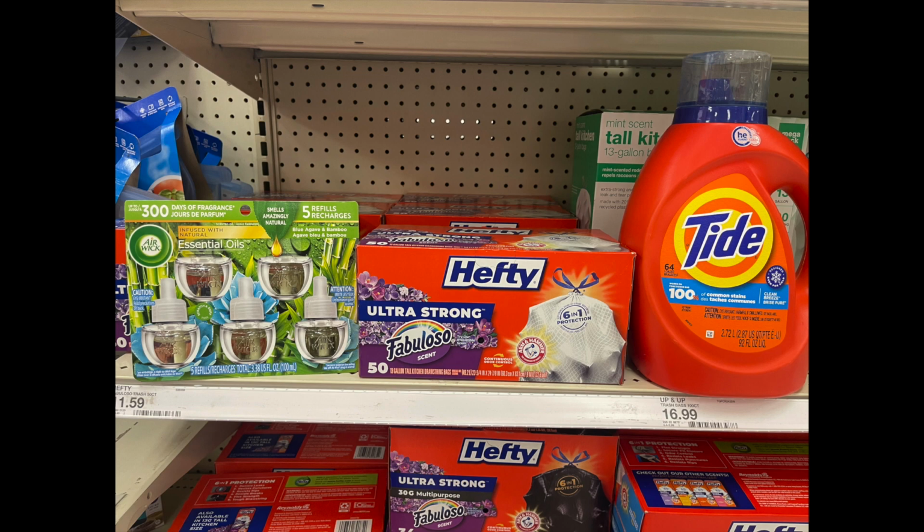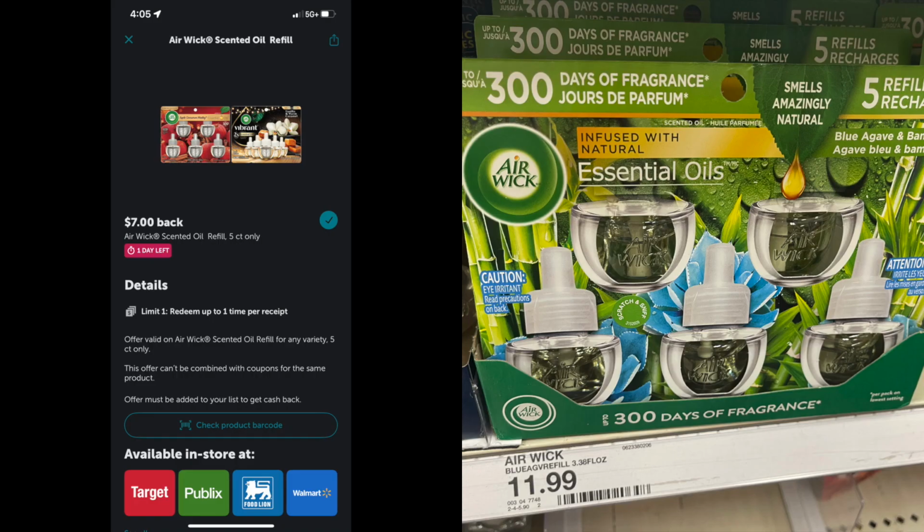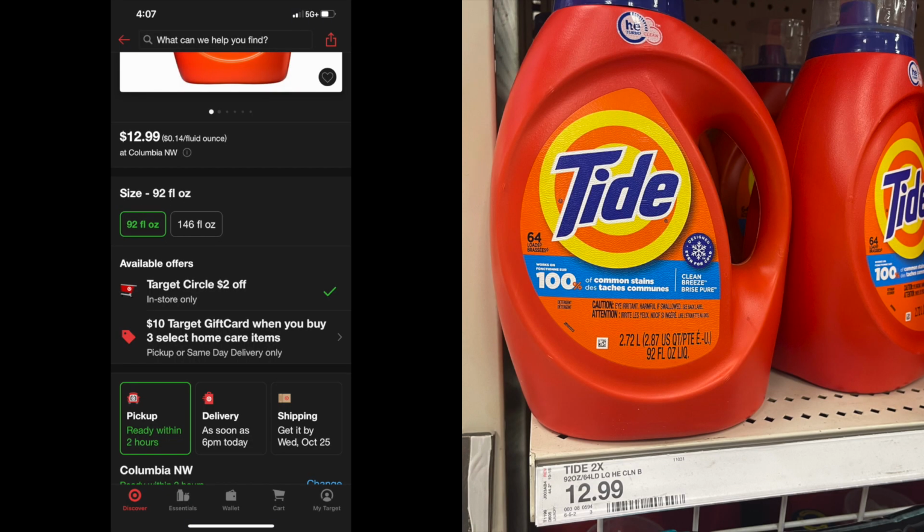So with getting that, we had to first off get this Airwick. Now, I'm so sorry I did not post this video sooner, but these Airwicks are usually $11.99. They're pretty pricey. There was a $7 IBOTTA rebate on the app. So I'm sorry I didn't get this video posted in time, but you can mix and match and change these things out, so you're able to decide if instead of this you can get a bottle of laundry softener, that sort of thing. But this is what I got. It was $11.99, $7 IBOTTA rebate on those.